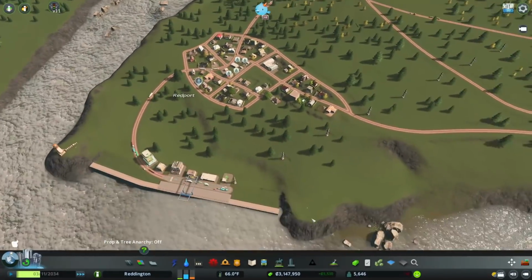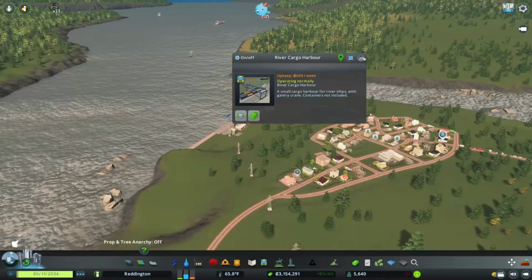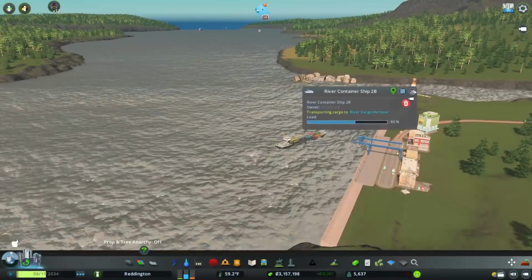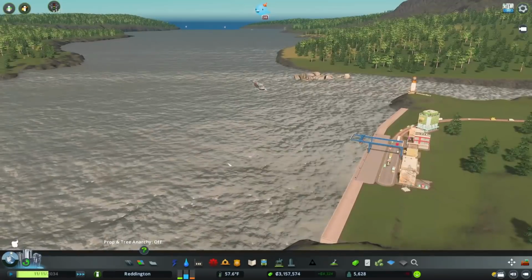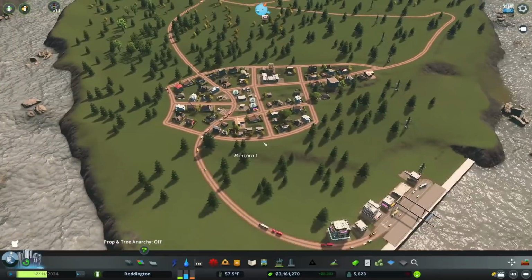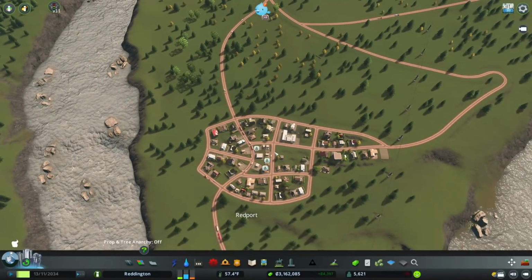There's a mod and an asset, and basically the mod works in that it only allows certain assets to use the river cargo harbor. And it's supposed to be just these ones. There's several different container ships instead of just having one. Whoops. But either way, this is a nice little addition to Reddington. I think Redport is a nice little burg we can have some fun with down the line. It'll be interesting just to see how this whole area develops.